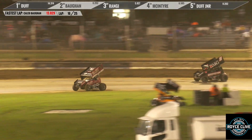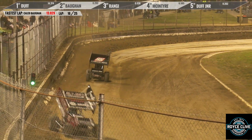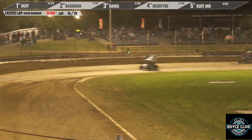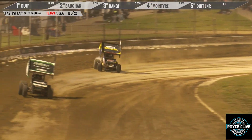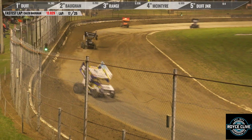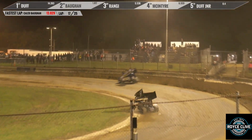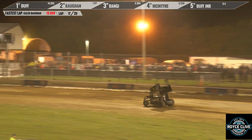Oh, he got through. So a good move there from Jamie Duff. Didn't see it myself, but it looks like Caleb must have struck some problems here and got up on the wall, and Duff has shot through. Still Connor Rangi in that 3rd position.